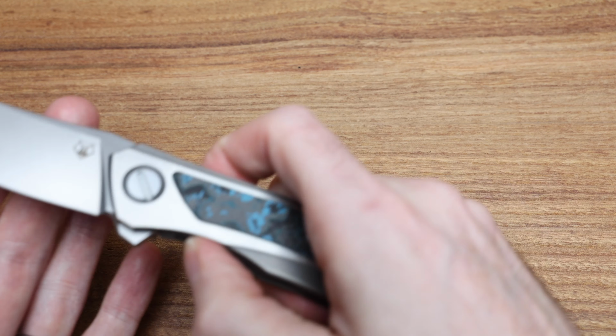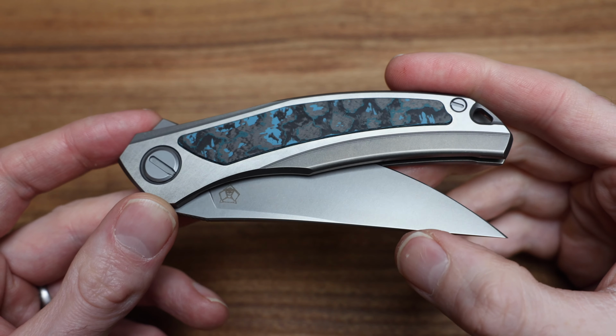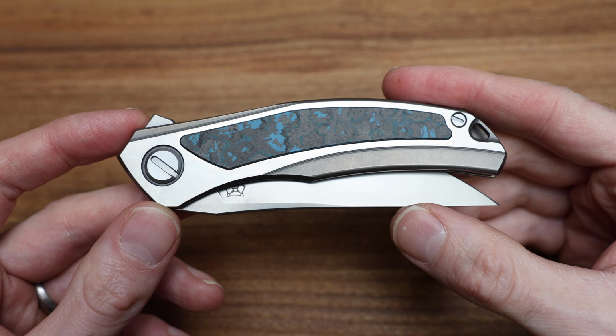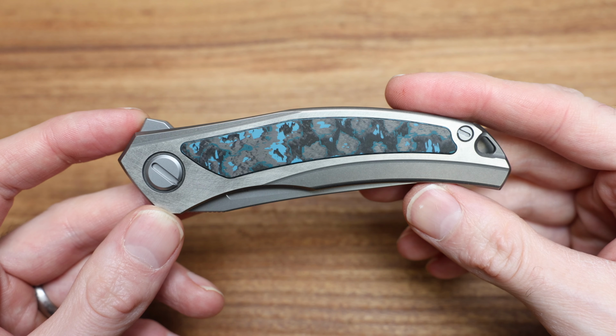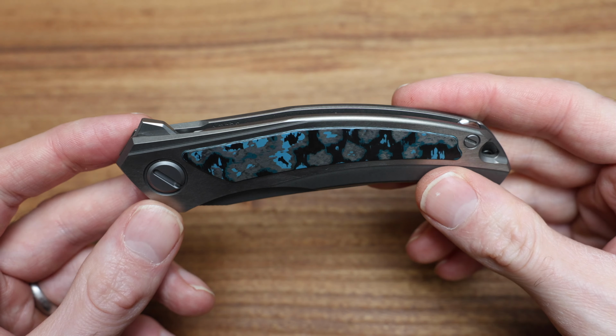Okay, and when you start talking quantities like this, of let's just say 33 to split the 100 down the third, I think this is pretty darn cool for what this knife is.